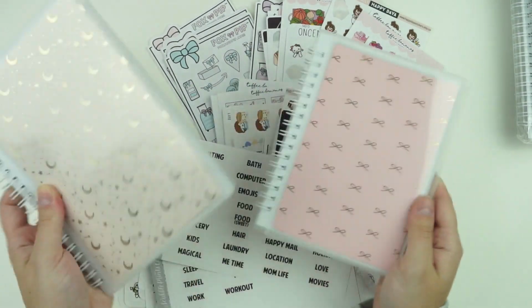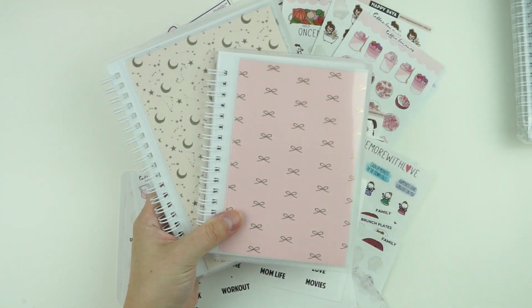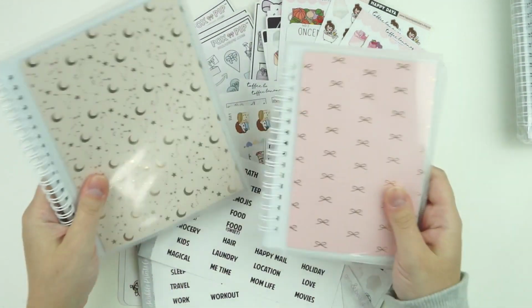We also have a star one in the shop, so I think that turned out really cool, really pretty, really chic. And I think it looks way better than this one with its sparkly cover. I have a pink one too. I think I bought the yellow one first, then I was like, obviously I need pink.